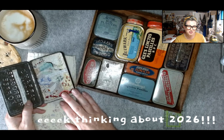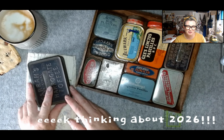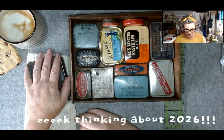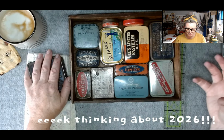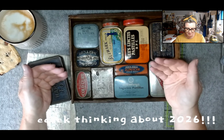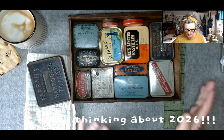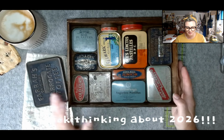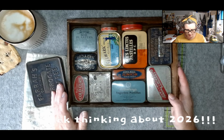And I just thought, do you know what, it'd be quite nice to do something that goes in a tin. I don't know if they're going to stay in the drawer. I suppose it depends on whether or not I like them. It might be that what I end up doing is taking some of them out and having some of them open. I'm not 100% sure yet, but they just all fitted in that drawer, and I just thought that's an easy way to look after them. Yeah, so there we go.